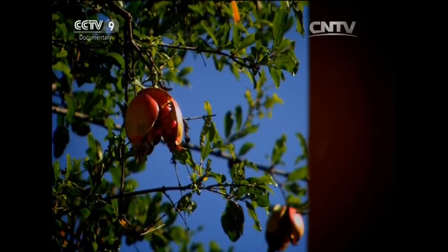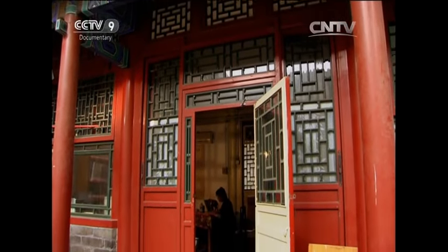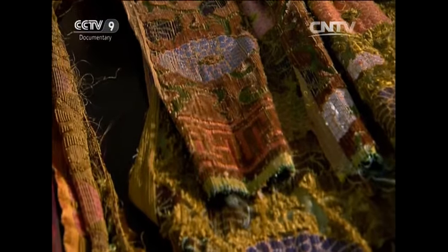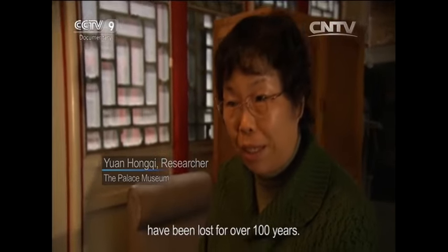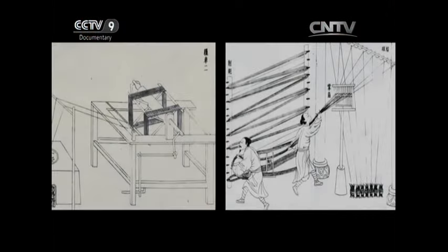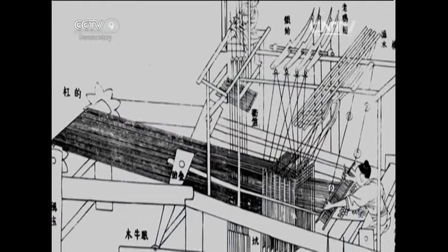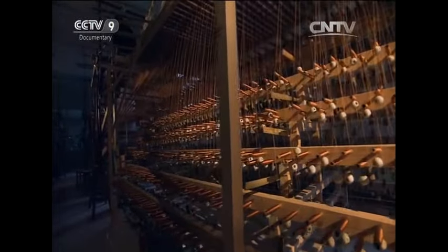Back in the Forbidden City, restoration expert Yuan Hongxi is inspecting the samples of cloud brocade sent from Nanjing. By 2006, three of the four types of cloud brocade had been successfully replicated. However, the remaining golden velvet style is proving more difficult to reproduce. Relying on pictures from an old reference book, Zhang Kaicheng and his engineers begin a bold experiment. They intend to build a golden velvet loom entirely from scratch.